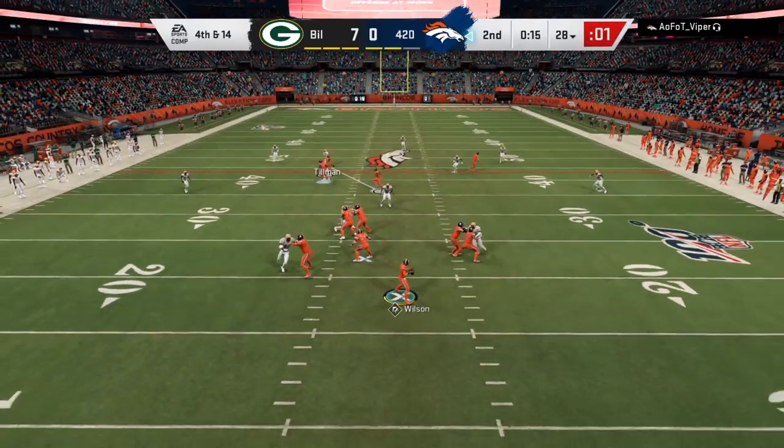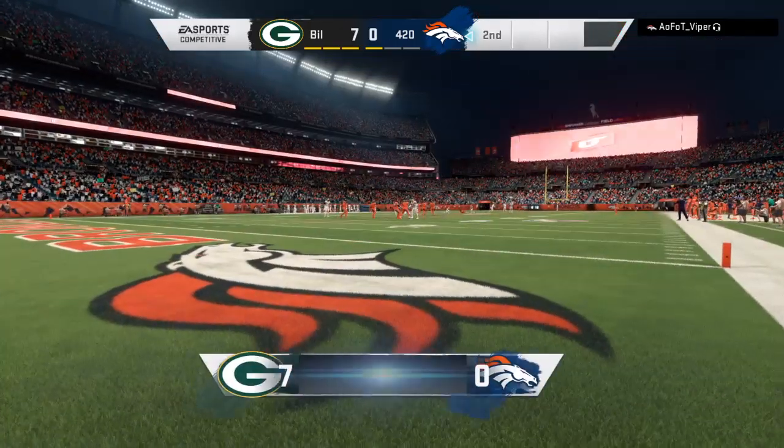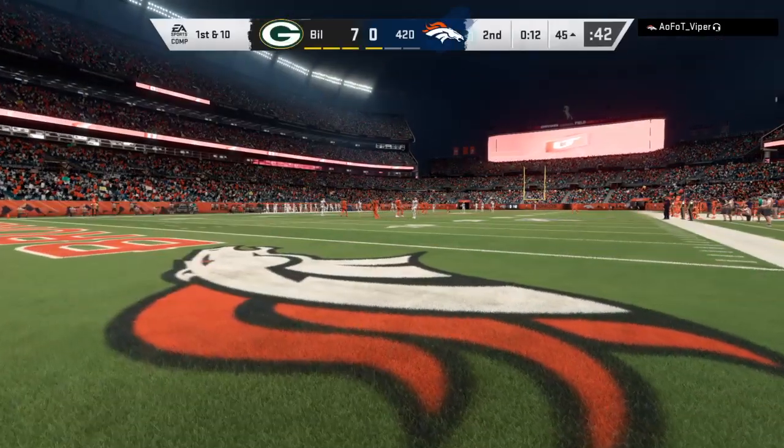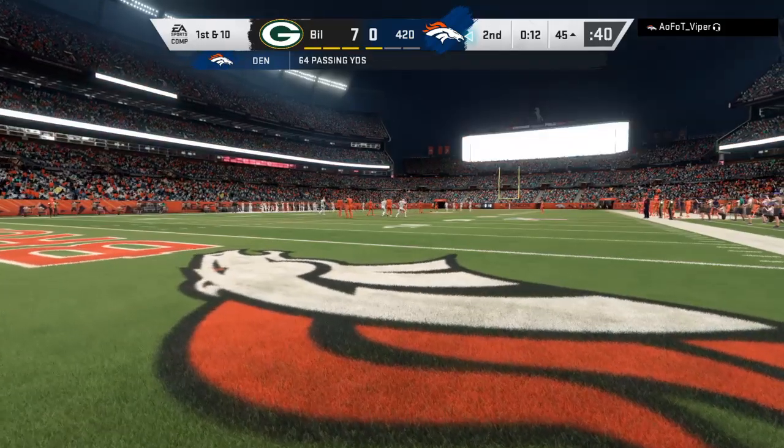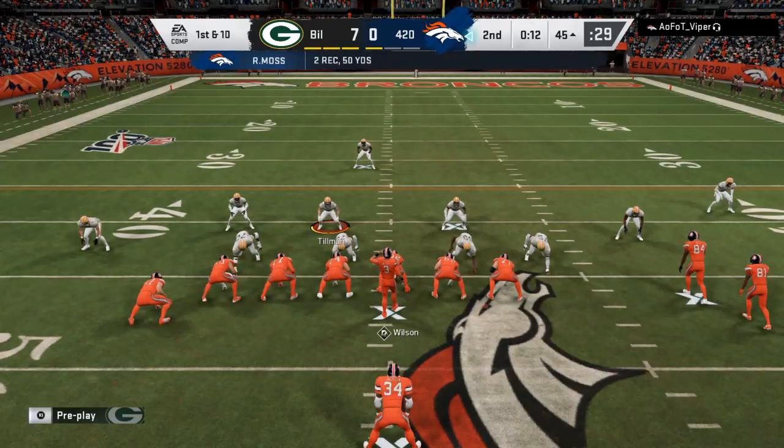Here we go on 4th with Wilson. And he's taken down right at the 45-yard line. Now the Broncos going to use the 2nd of their timeouts as they'll stop the clock with 12 seconds to go in this first half.